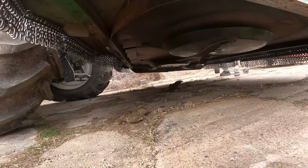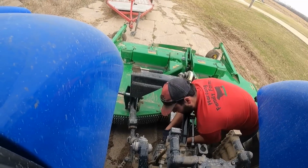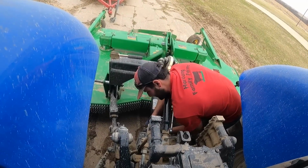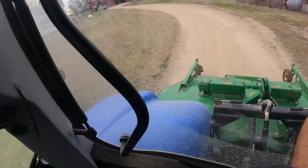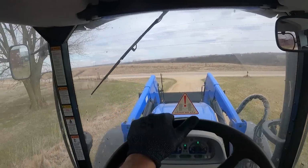Okay, I'm gonna sharpen these blades real quick. We're gonna skedaddle. Actually, hold on. Okay. Get the mower hooked up. She's serviced. She's ready to go. Let's go ahead and do a little bit of mowing.